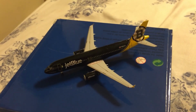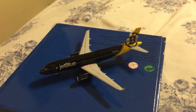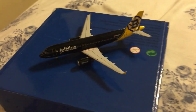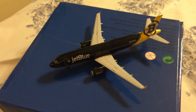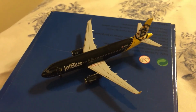Hello YouTube, this is Pinchio8 here, and we are taking a look at what I'm going to consider so far the last of the 1 to 400 scale JetBlue planes I'll be having in my JetBlue collection. And this is in the amazing Boston Bruins livery.